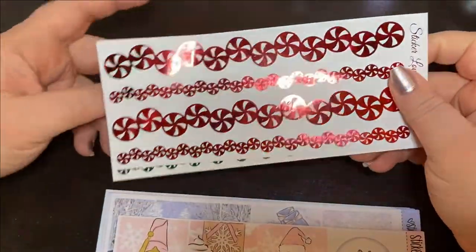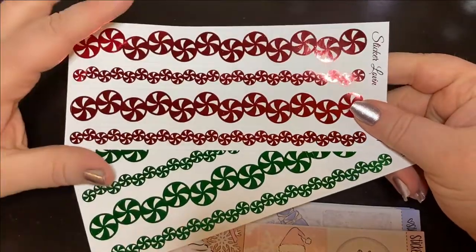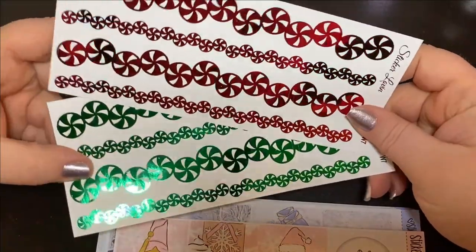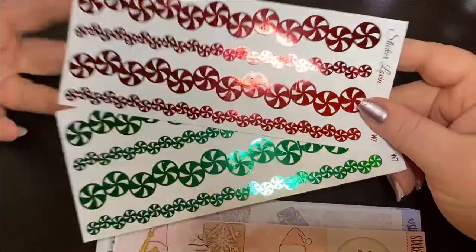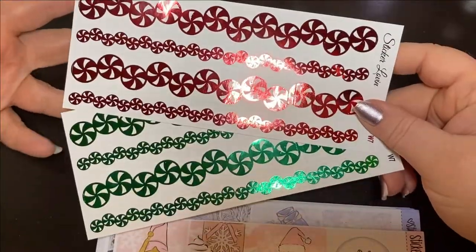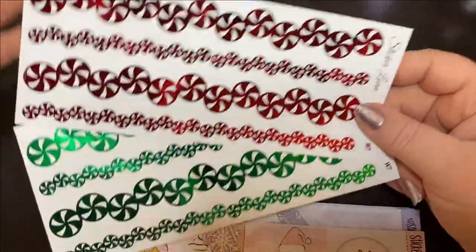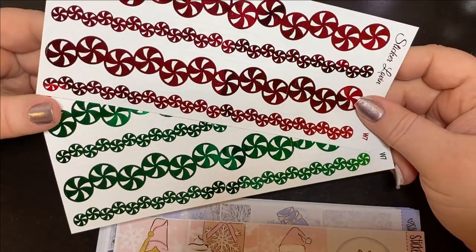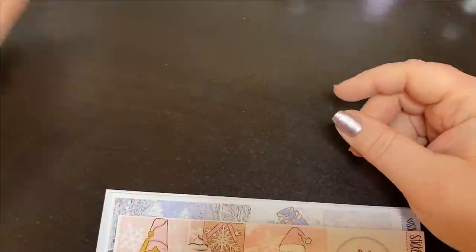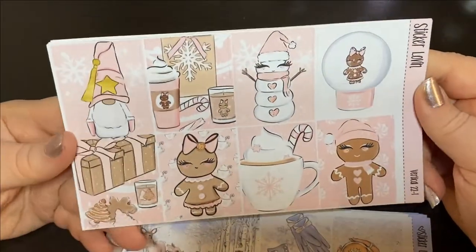Okay, and then to go along with those Christmas overlay things, well, not overlay, the white, I got these peppermint. Look how cute these are, but I got them on white. So they're not overlays, they're just washi. Because you can pick white or clear, clear glossy, clear matte. Look how cute these peppermints are. I'm dying. Not really, but they're so cute. Okay, I'm so excited for this kit. It's like a little gingerbread kit.